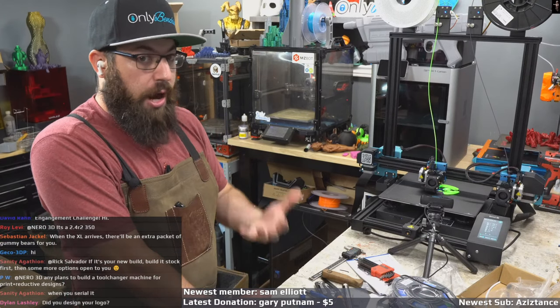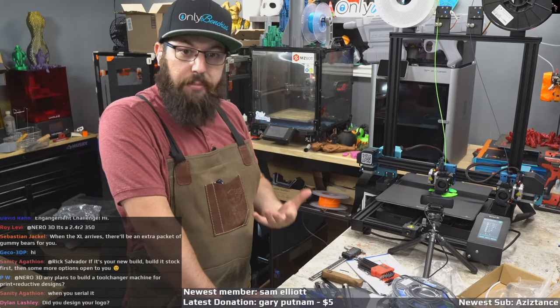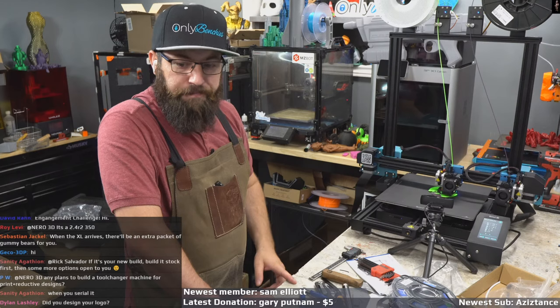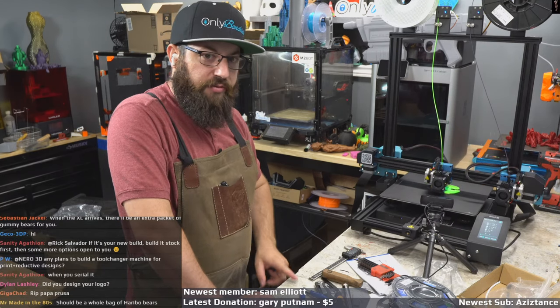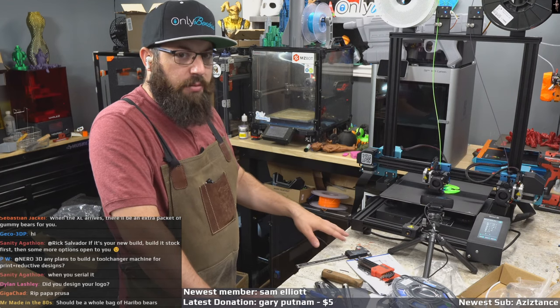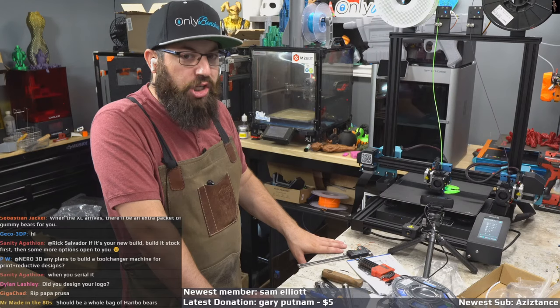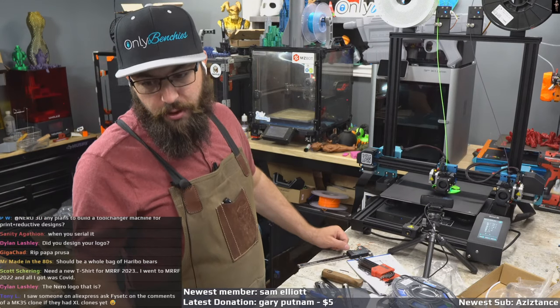I would like to build a Tridex, one of Eddie the Engineer's Trident IDEX machines. I do want to build one of those. But in terms of an off the shelf tool changer, no, because with tool changers you need really good precision, and I think that's better served from a kit, something with machine components type thing.